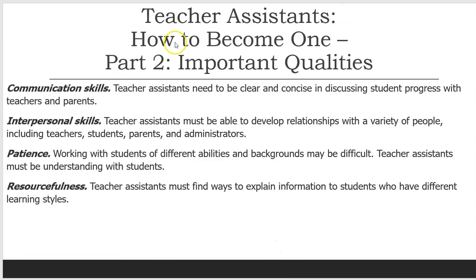Teacher assistants, how to become one. Part 2, important qualities. Communication skills. Teacher assistants need to be clear and concise in discussing student progress with teachers and parents.